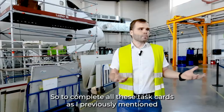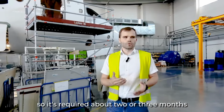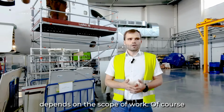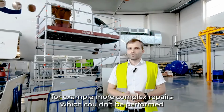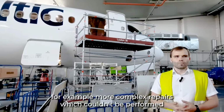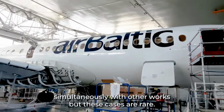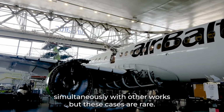So to complete all these task cards, as I previously mentioned, about 2 or 3 months are required, depending on the scope of work. Of course, there are cases when the aircraft could stay longer due to, for example, more complex repairs, which couldn't be performed simultaneously with other works, but these cases are rare.